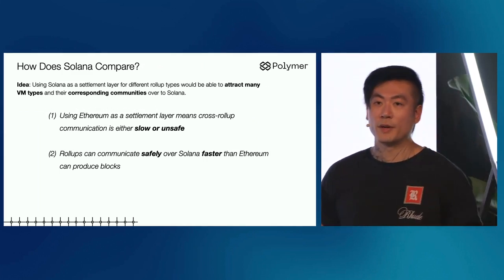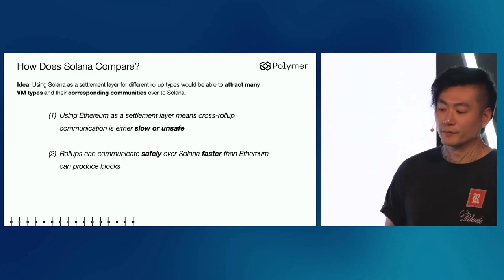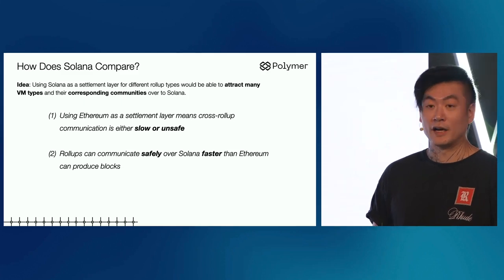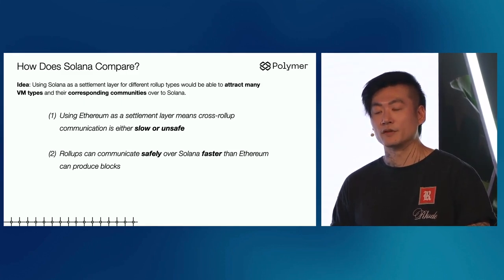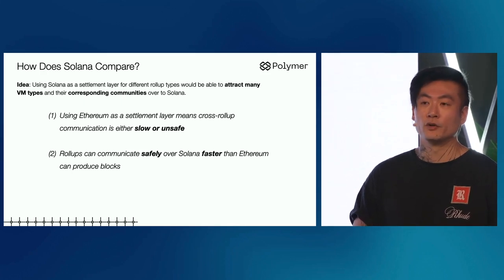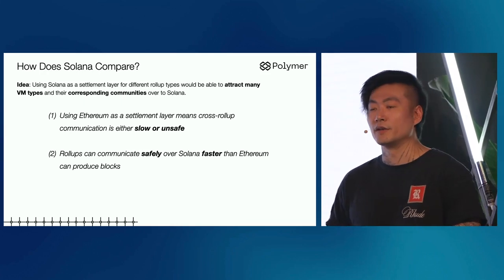So how does Solana compare as a settlement layer? Well, if you take a look at Ethereum, you can see that cross-rollup communication is either slow or unsafe. And what I mean by this is Ethereum has long finality time. So for a rollup to communicate safely to another rollup on Ethereum, you end up having to wait at least 12 minutes.